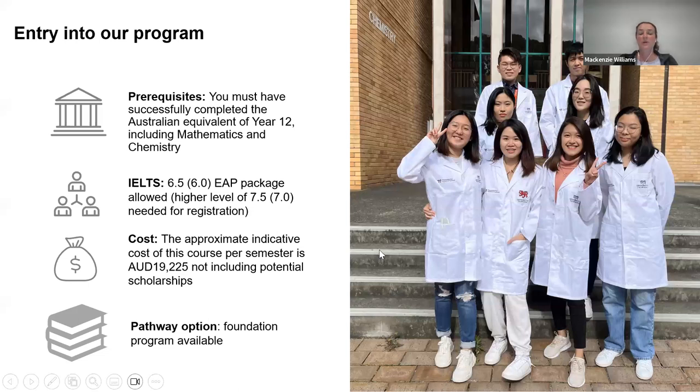The approximate cost of the course per semester is about 19,225 Australian dollars. And I'm not sure about this, but the pathway option, there's a foundation program available.